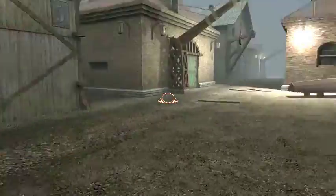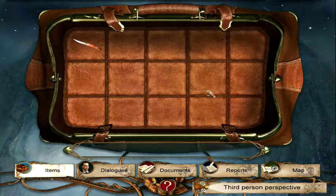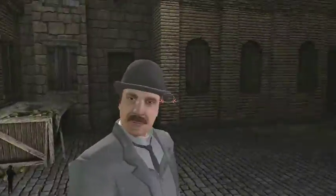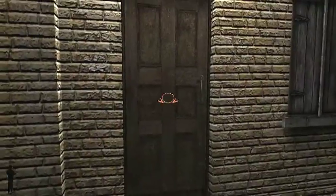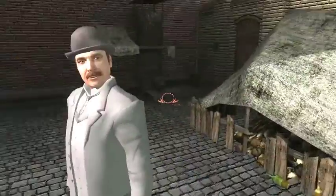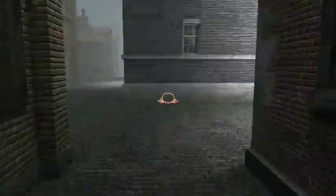That's what it sounds like to me, but okay, you know what? This might not be the right place. Let's see. The smugglers? Yeah, let's try the smugglers. Because they might have some... I'm sure they have something to do with... Okay, nope, guess not. Won't even let me click on the door.